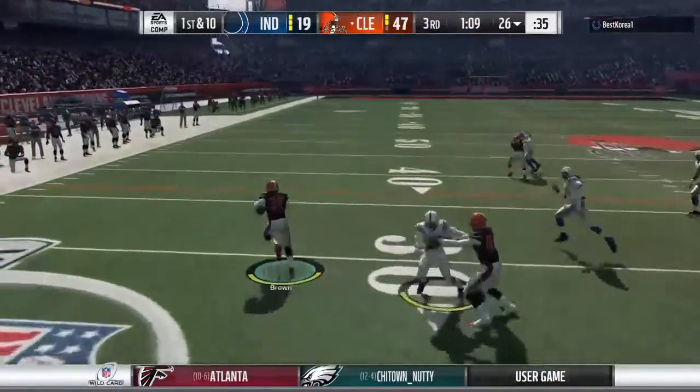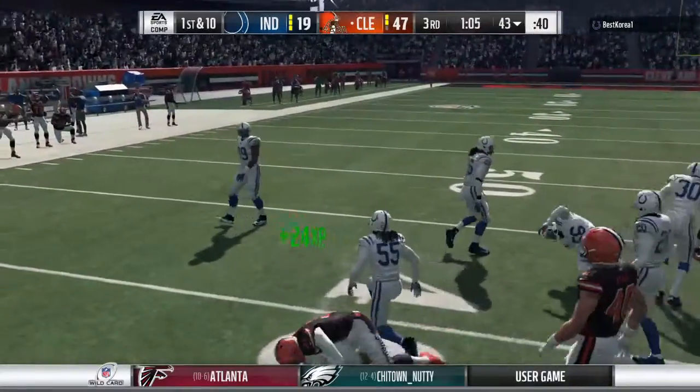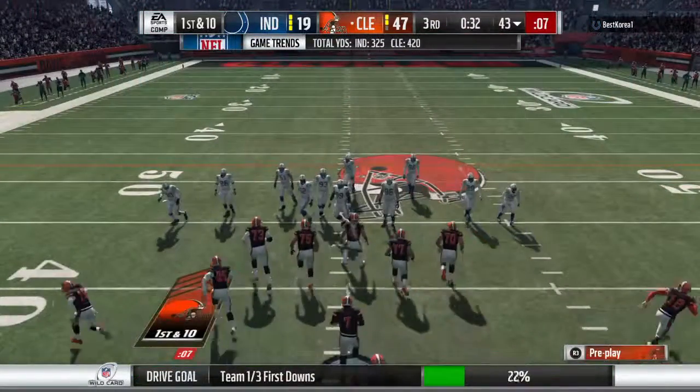Now a handoff as they run left side. Space to maneuver at the 40. And they get him down, but not before he takes it across the 40-yard line. A good play there as the Browns strike for 16 and a first down.